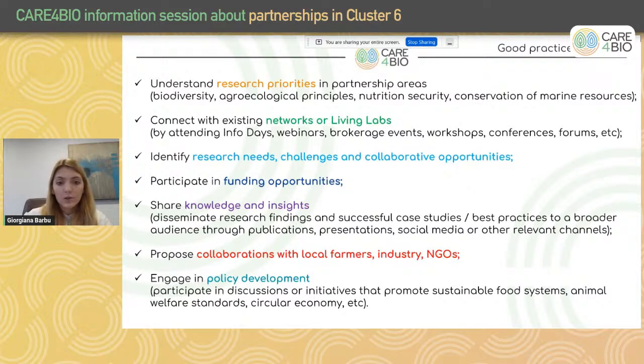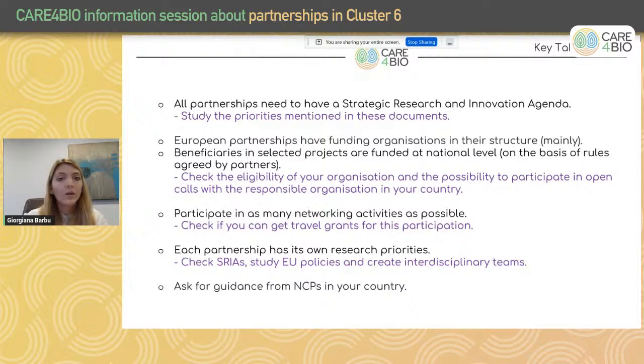Propose collaborations with local farmers, industry, NGOs, and other key stakeholders or end users. And also engage in policy development. That means to participate in discussions or initiatives that promote sustainable food systems, animal welfare standards, circular economy, etc.